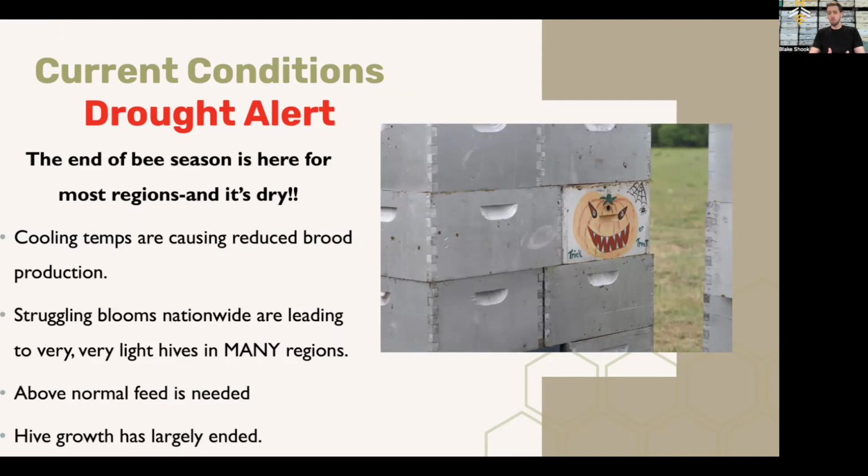So most beekeepers just need to pay a little closer attention than normal to how many stores their hive has. I've had way more people tell me this year, "Wow, I went out and checked my bees and they were so light." It's a combination of warm weather, so brood rearing is still going on in a lot of regions, and a drought, which means not as much forage available. So that double whammy is in effect, and you just really need to pay attention.